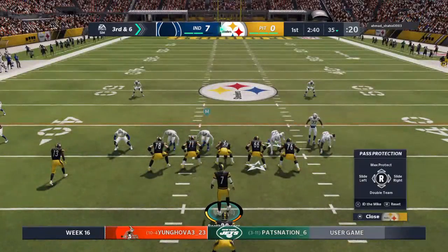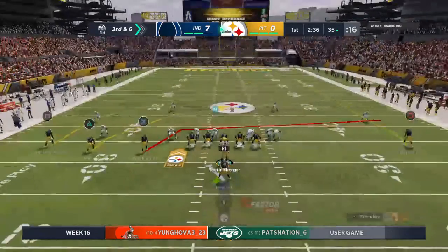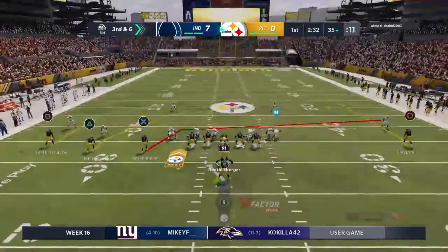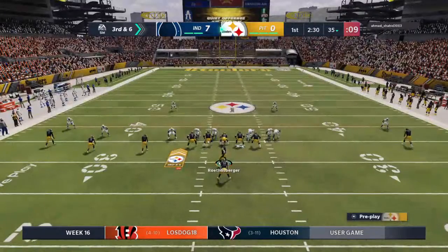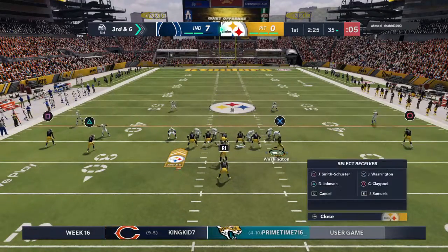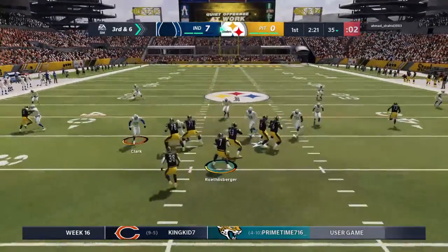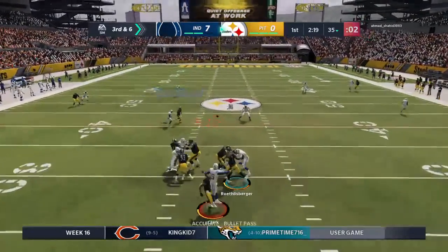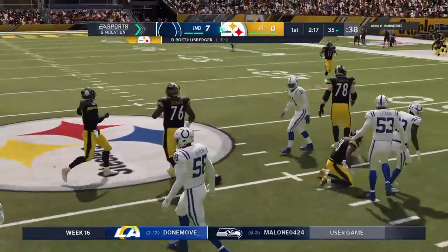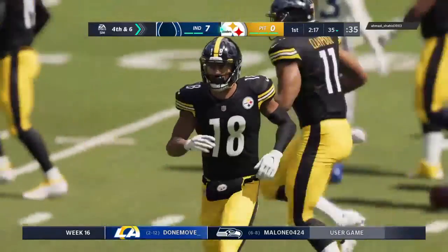They needed to make up some ground, and they did. And they insert their dime package, six DBs here on 3rd and 6. Expecting pass all the way. No spacing. Now Roethlisberger, and he will not be able to hang on through the contact. It's incomplete. The coverage strong, and now it's 4th down.